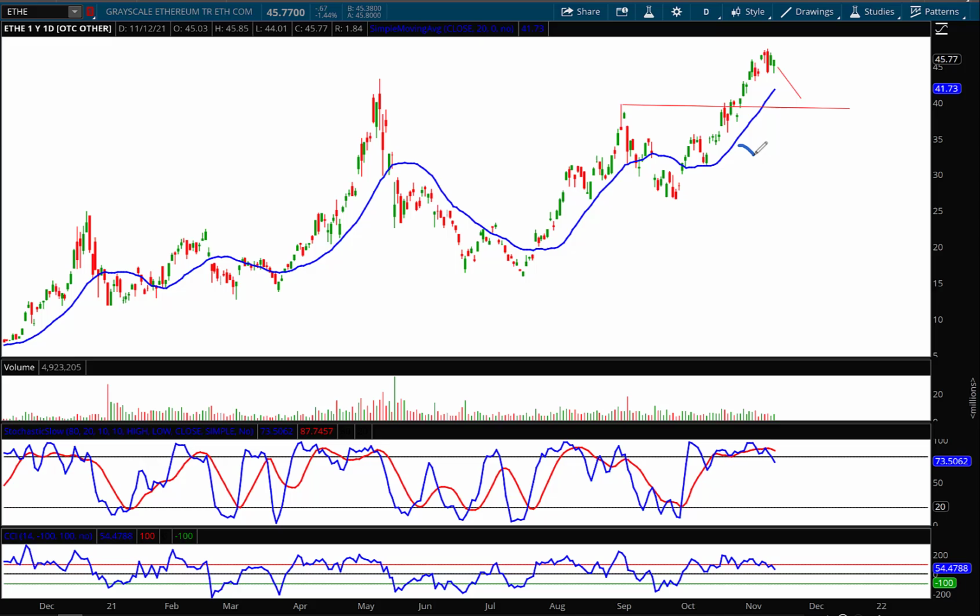If you have a stop down below this moving average and your stock has gone higher, learn how to trail your stop. Move your stop up to protect those profits and lock those in so that you don't subject yourself to a catastrophic loss should the markets turn down like I eventually believe they will.